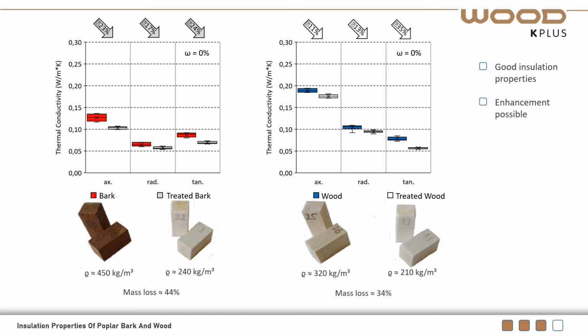The poplar bark is less anisotropic than wood, and the bark also has better insulation properties than poplar wood, even if the density of bark is higher. So we can conclude that bark is a potential raw material for thermal insulation.